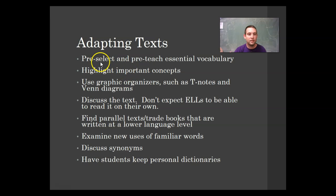Adapting text. Pre-select and pre-teach essential vocabulary. If this is a Spanish-speaking student in your class and you have a textbook and it's got the Spanish version of it, that's great. Just don't forget to go back and make sure what is essential to know is clearly identified, whether that's creating specific assignments or referencing page numbers in the textbook, whatever it is you do. Discuss the text.